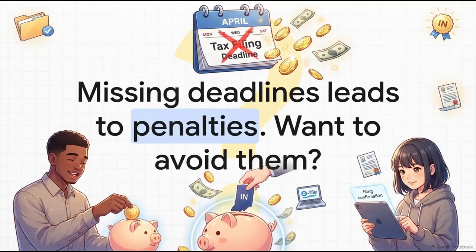Did you know that missing the deadline for filing your state taxes in Indiana could lead to penalties? Stay with us to discover the exact steps you need to take to avoid that. There's literally nothing worse than facing an unexpected fine just because of a missed date on the calendar. By the end of our time together, you'll know exactly how to protect your wallet.